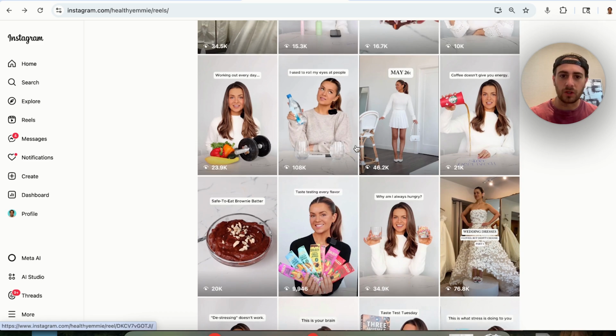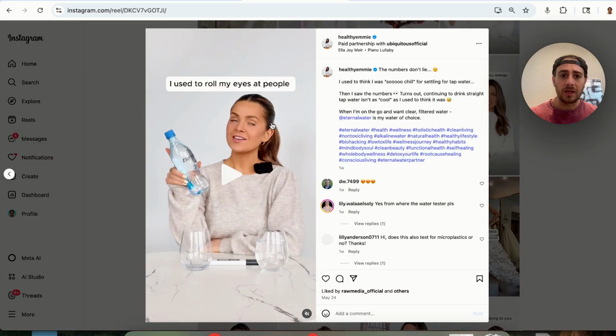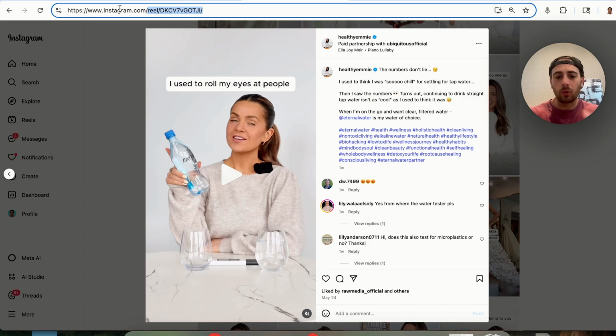In addition to that, if we scroll down here, what are we going to see? She used the same exact thing here. She has 2 cups in front of her, she's holding some water, and she's explaining something. This is why this content works, but that's not the only way that you could do this.